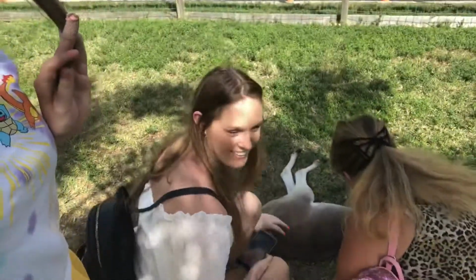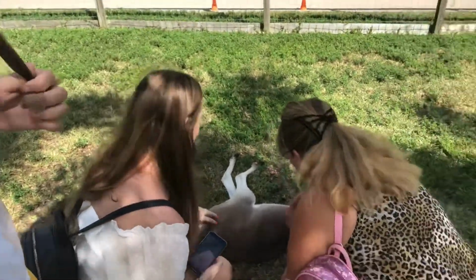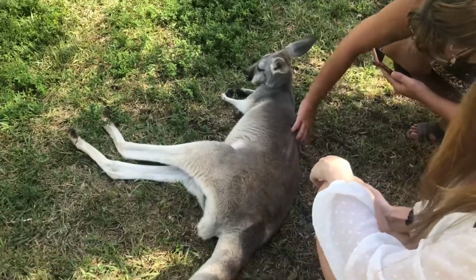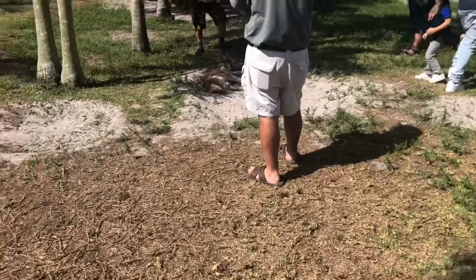So we just held a baby kangaroo, and now we're petting a big kangaroo. It's so cute. The only natural predator to the kangaroo in Australia is the dingo, which is a wild dog.